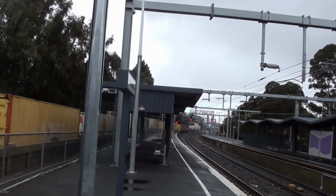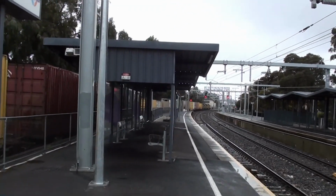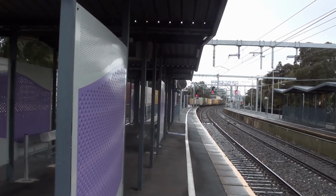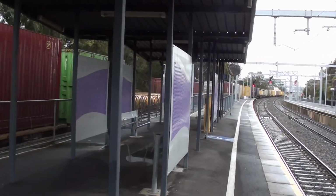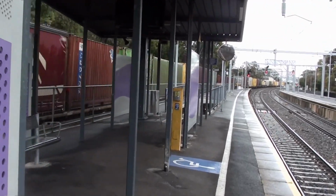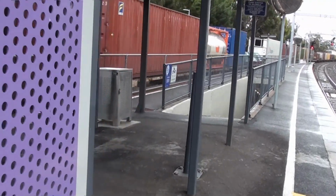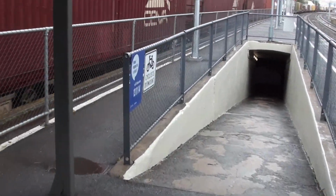From Goodwood Station towards the Adelaide Showground Station, then to the Keswick ARTC marshalling yards. Whilst this train is going through, there's actually a pedestrian underpass which commuters could use. Pedestrian underpass.